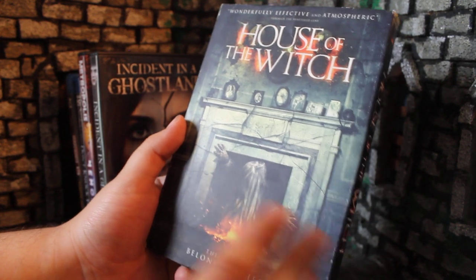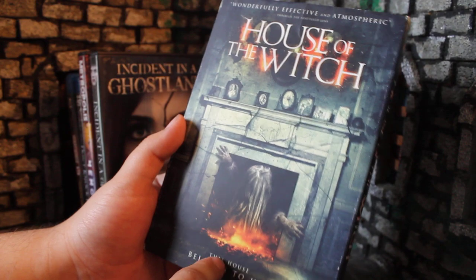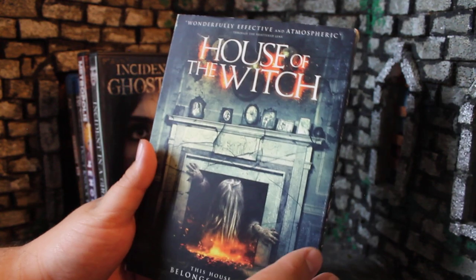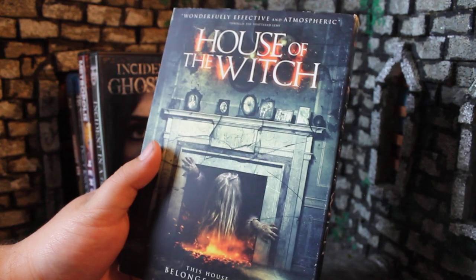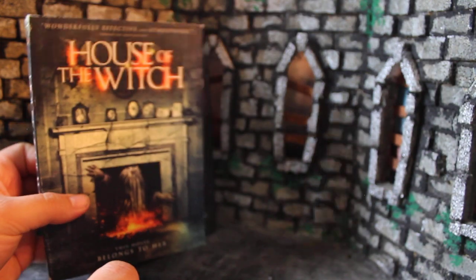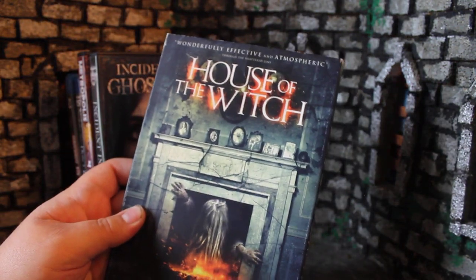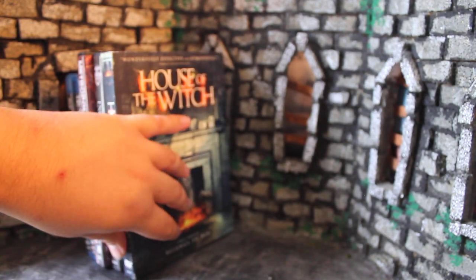But anyway, a fun haunted house movie, House of the Witch, and you get her coming out of the fireplace there. Again, I don't know too much about these movies because I just picked them up as a haul, but I'm definitely looking forward to watching this one. Teenagers in a haunted house, classic setup, and I hope it's as good as that premise makes it sound. But yeah, I love the cover where she's coming out of the fireplace there. So super excited to watch that one.